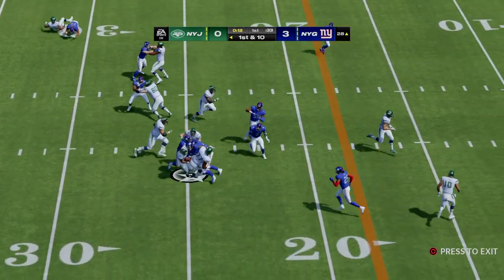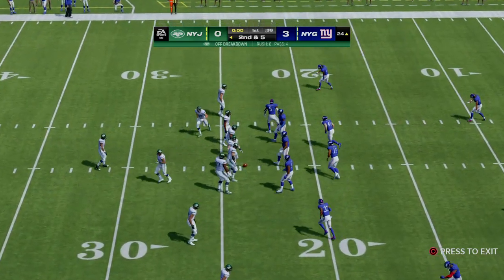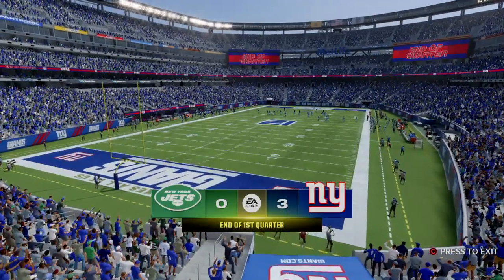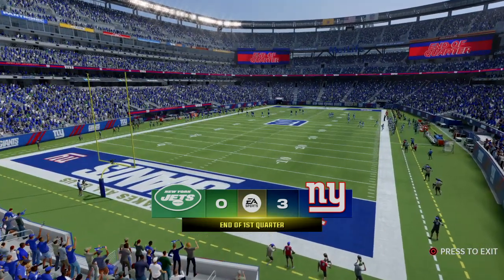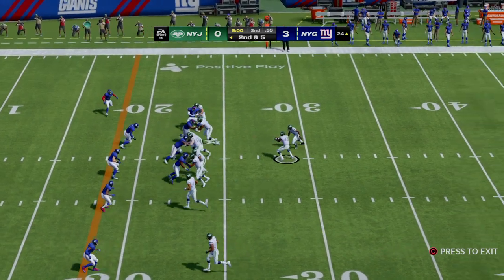Straight ahead is Hall. Stopped at the 24-yard line after a gain of 5. 3-0 after 1 on EA Sports. The Jets with the football here to start the 2nd quarter. Now 2nd and 5, as they've got it as we resume action.